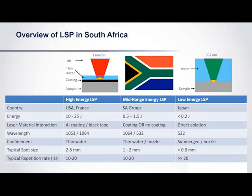On the other end of the spectrum, the lower energy approach has been developed in Japan to operate at 532 nanometers and works without a protective coating, where the energy levels are typically less than 0.2 joules per laser pulse. In South Africa, we are operating somewhere in between, what we classify as the mid-range energy LSP process, with pulse energies of approximately 1 joule per pulse. So depending on the application, we may choose to use a coating or work in the direct ablation mode at either 1064 or 532 nanometers.